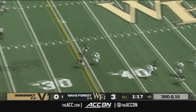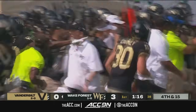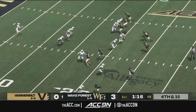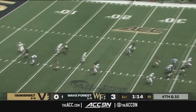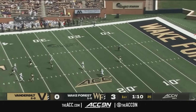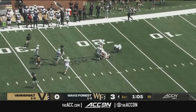Swan in trouble. Lets it fly. And it goes out of bounds. Fourth down coming up. A good stop for Wake. Yeah, it really is. Taylor Morin is back for Wake Forest. Morin having to back up to field this. Dropped at the 20.